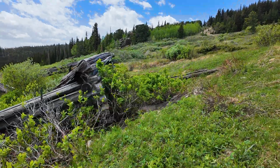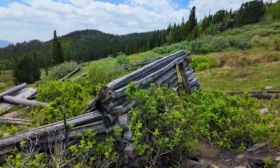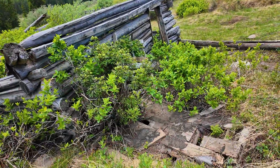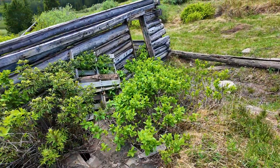And as you travel around the landscape like you're seeing, you can see all these different foundations that used to exist in this town. There's also 2 larger stone structures that existed in this town.